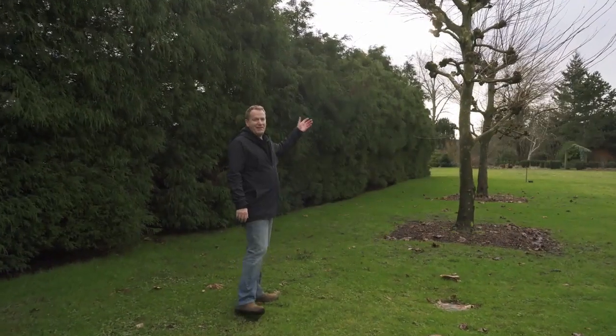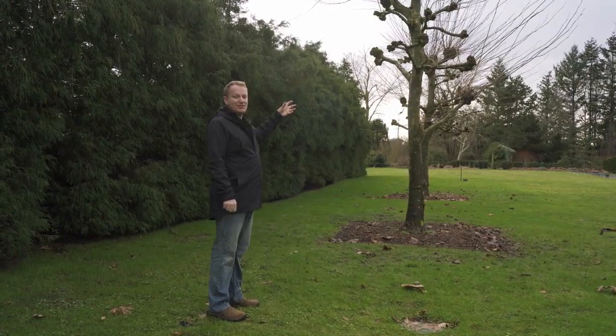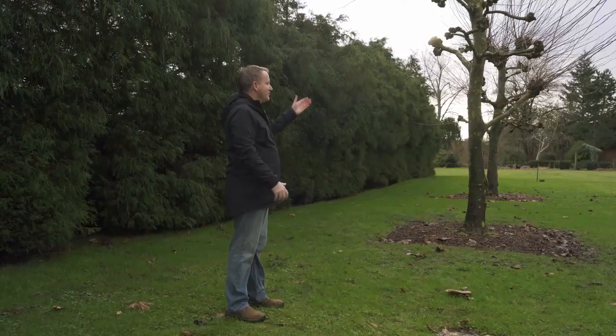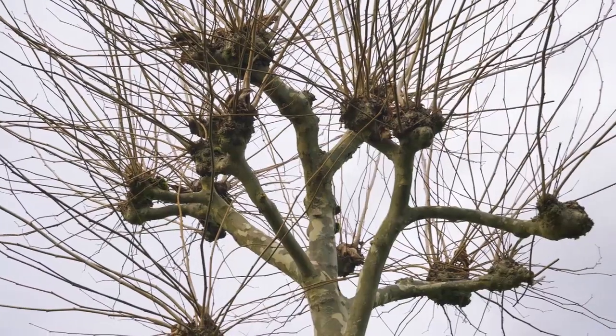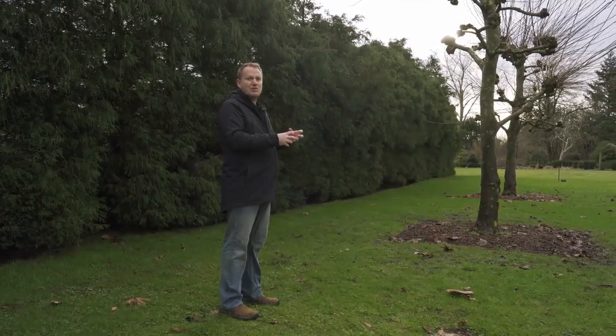What we have here is a fine example of student pollarding. This is not tree topping. People always think these look like Dr. Seuss trees because of the big knuckles that are formed on the ends of the trees. Students have created this. This allows the use of large-leafed, broadleaf trees, big trees, in a small space year after year.